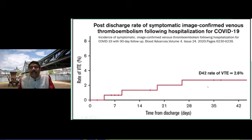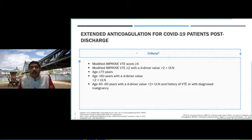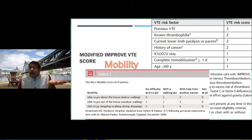Now there are simple criteria. An IMPROVE VTE score of more than 4, or IMPROVE VTE along with D-dimer elevation. Age more than 75, or D-dimer elevated 60%, or between 40 and 60 you probably have both and a previous history of VTE. Now, what is this IMPROVE VTE score? A simple score. You look at previous thrombosis, patients with thrombophilia, current lower limb paresis, history of cancer, ICU stay, immobilization, or age more than 60.